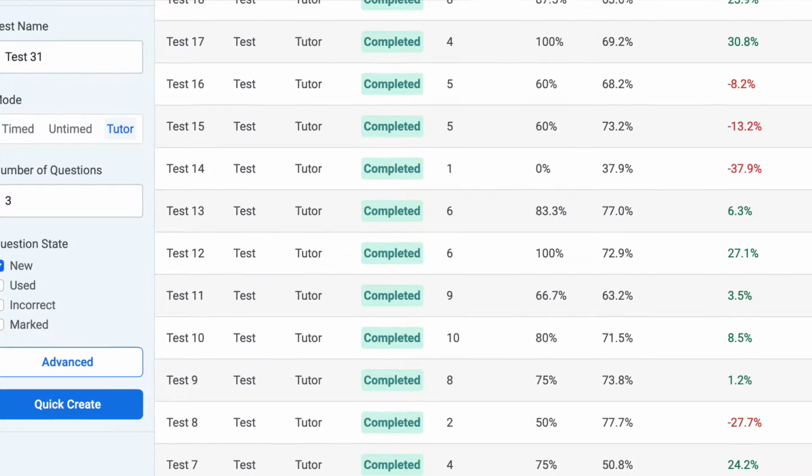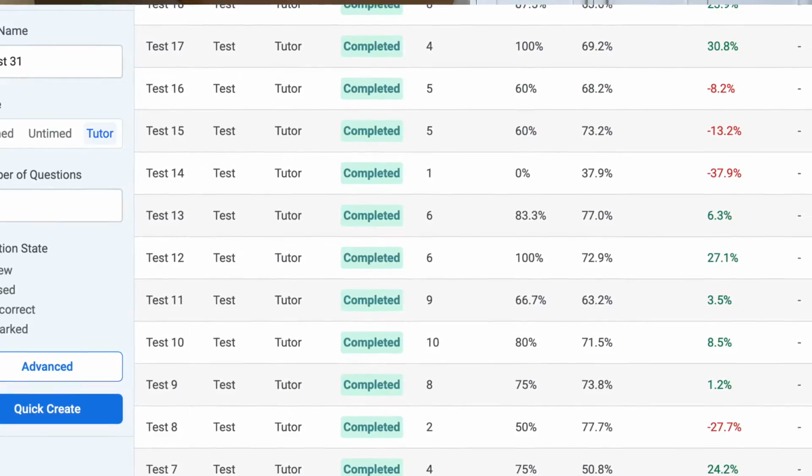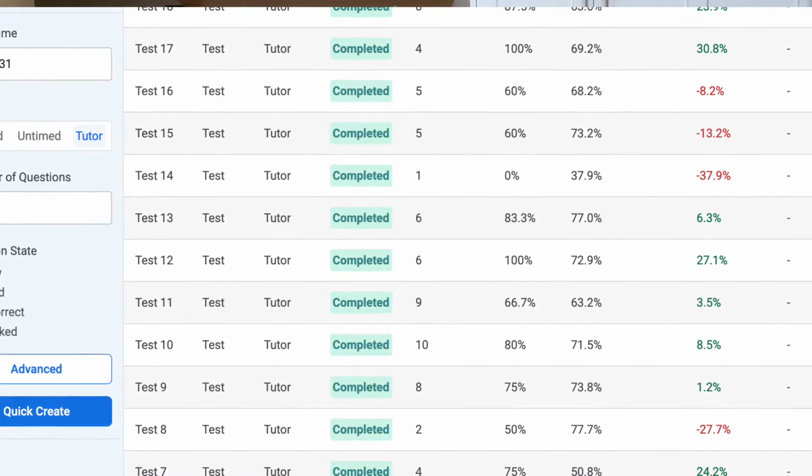I remember when I was studying for my COMLEX level 2 just about a year ago, I would do a set of 10 questions and you hit submit and then it gives you a percentage and it's either green or red. And if it's green, it means you're doing better than the national average. And if it's red, then you're doing worse than the national average. So it was always super incentivizing to get a green score. And that just helped you kind of feel good when you're studying.